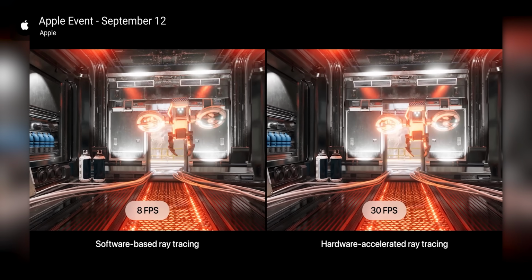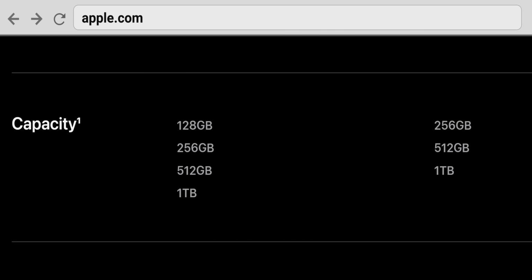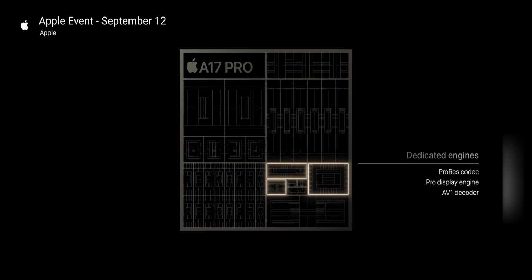But if this is real and reflective of the gaming experience, Nintendo's handheld competition from Valve is the least of their concerns. It's kind of nuts. Hardware accelerated ray tracing, Metal FX upscaling, up to 1 terabyte of storage, 6.1-inch screen with 460 pixels per inch, 1600 nit peak brightness in HDR, Wi-Fi 6E, AV1 decoding, and up to 29 hours of video playback on battery.